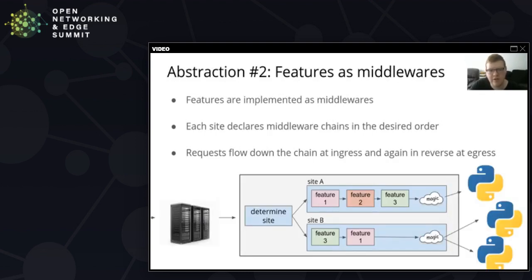The abstraction we adopted here was to adopt the middleware pattern for our features. So what this means is that each site will consist of a chain of middlewares declared in a specific defined order, and the request will go from one feature to the next with an explicit ordering. This makes it easy to change which features are enabled on each site. It makes it easy to reorder the features and just kind of reuse them without having this spaghetti code. Each middleware will see the request both at the ingress and then again in reverse at the egress. So that allows you to do things like block the request at ingress. The way that's implemented is you just don't forward it down the chain. Or at egress, you can do things like change the response, you can manipulate the body, or you can add a response header.